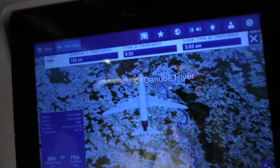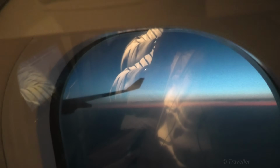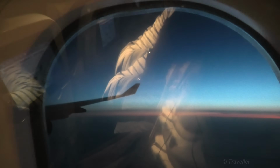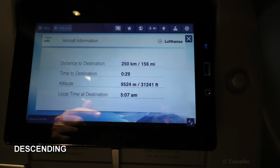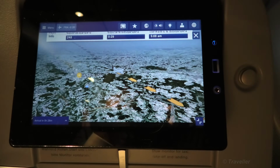We approach the Danube River. There's currently a bit of turbulence here, as you can see on the tip of the wing. It's really bouncing around out there. Of course, when I start filming, you don't see it. 29 minutes to go. You can feel that we're descending from 9,500 meters. My ears are popping at the moment.